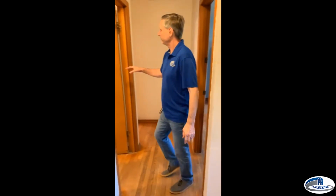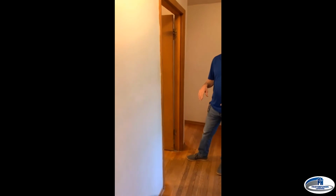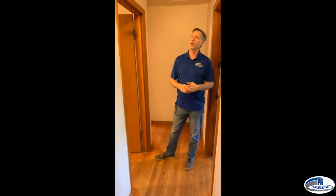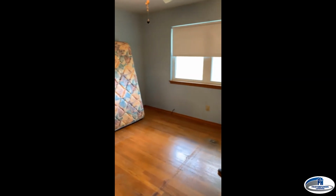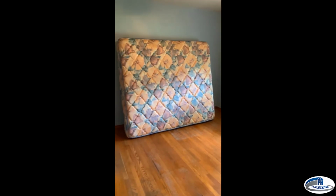There's the wood trim and doors. Generally on a rental like this, I would just paint all the walls either a gray or a beige color, whatever you're happy with, and paint all the doors and trim white is what I would do. This is a nice sized bedroom, good closet space, new windows in this house.